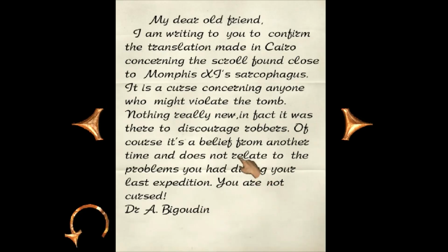My dear old friend, I am writing to you to confirm the translation made in Cairo concerning the scroll found close to Mumpus XI's sarcophagus. It is a curse concerning anyone who might violate the tomb. Nothing really new. In fact, it was there to discourage robbers. Of course, it's a belief from another time that does not relate to the problems you had during your last expedition. You are not cursed.